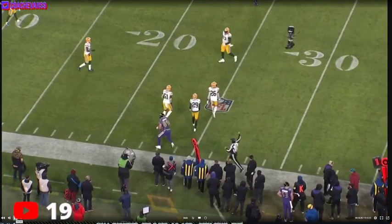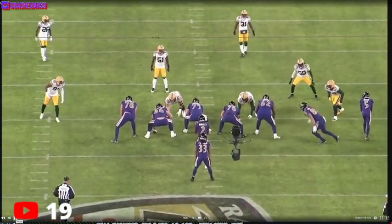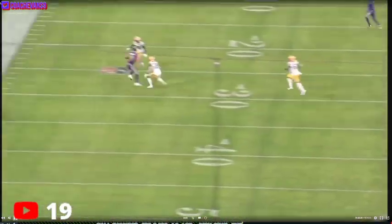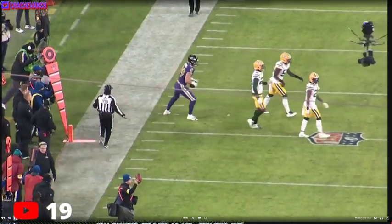Cause these past couple weeks, 8 and 9 have been going off. So he's gonna command respect in the passing game, no matter who at quarterback. First down.